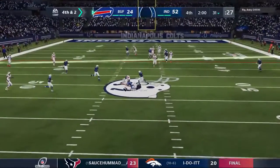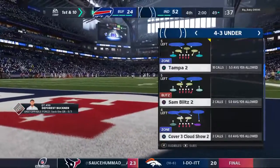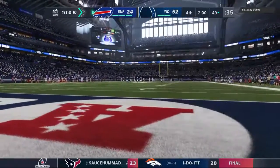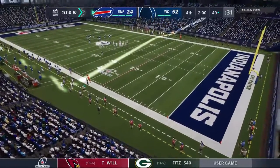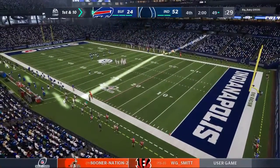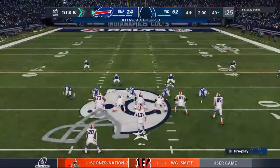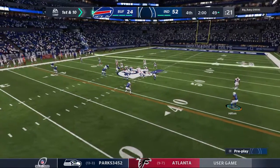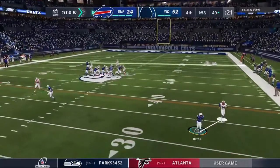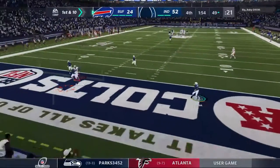A quick throw going to be caught by Diggs. And he'll be taken down, but not before he gets into enemy territory. So it's Bills football here as we get you reset. Now from Colts territory, here's a 1st and 10 at the 49-yard line. Now a desperation throw deep downfield.